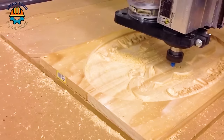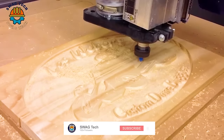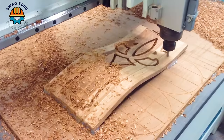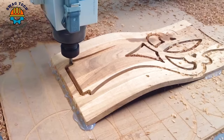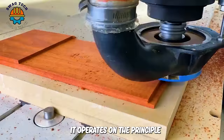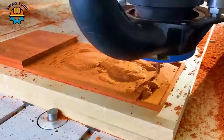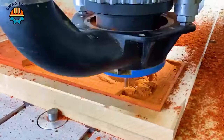Let's take a look at some popular CNC machines. CNC milling machines are used to machine flat surfaces or 3D parts by removing material from a large block through a milling process. It operates on the principle of a traditional milling machine, but with computer control, it can perform more complex machining operations with greater precision.